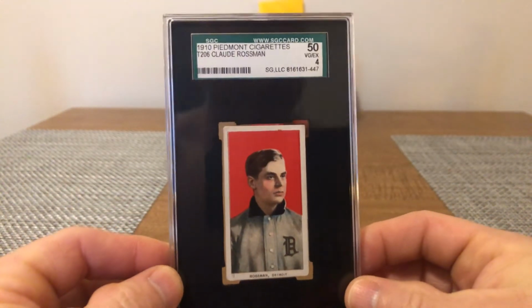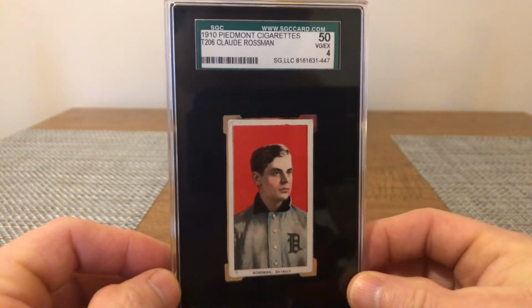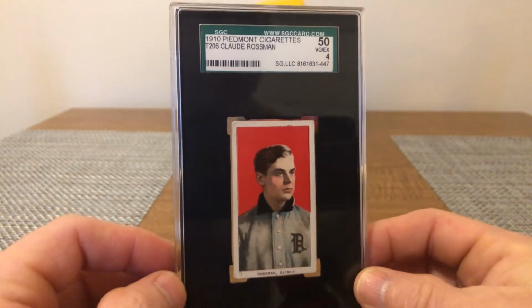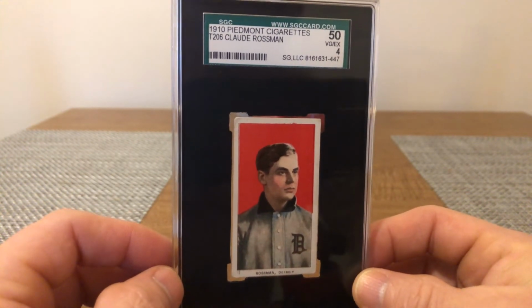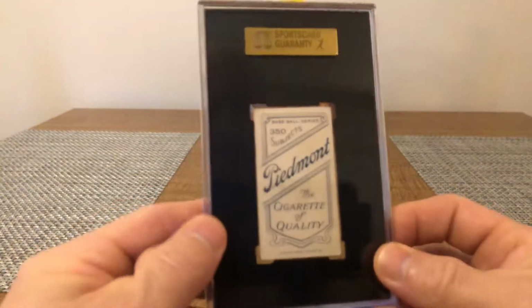Claude Rossman. This was the last pickup for me to get. I'm going to have to switch this over likely to a PSA folder to fit my collection a little bit better. Interesting story in Rossman. He had a mental block where he was unable to throw the ball anymore when he played first base, and he actually died pretty early of a mental breakdown at 46 years old, I believe. But he was definitely an interesting character as well.